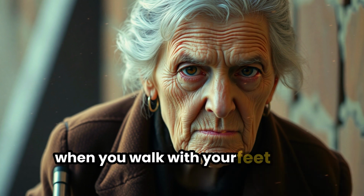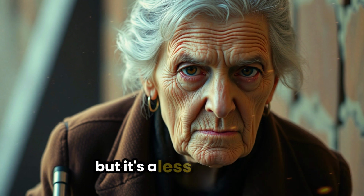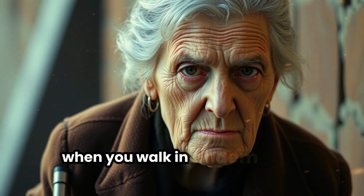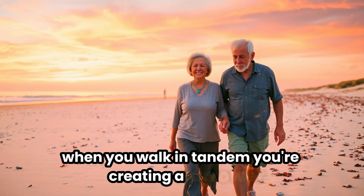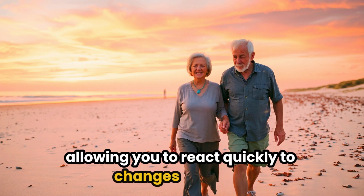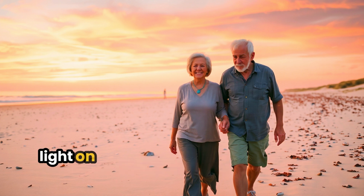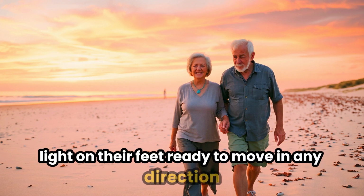When you walk with your feet wide apart, you're creating a wider base of support, but it's a less stable one. When you walk in tandem, you're creating a narrower, more agile base, allowing you to react quickly to changes in terrain and prevent injuries. It's like a dancer, light on their feet, ready to move in any direction.